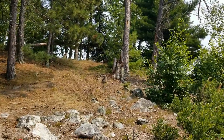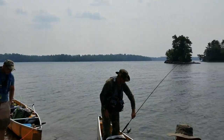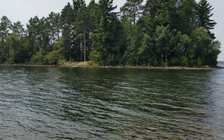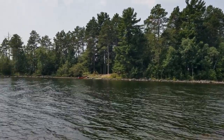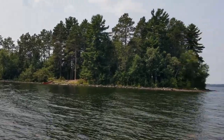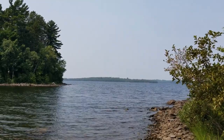This little island's nice. Not suitable for camping, and there's no campsite on it. A lot of ants on that one. Yeah. On that one, we haven't seen it. Someone's hanging out there. But it's private, and very exposed.